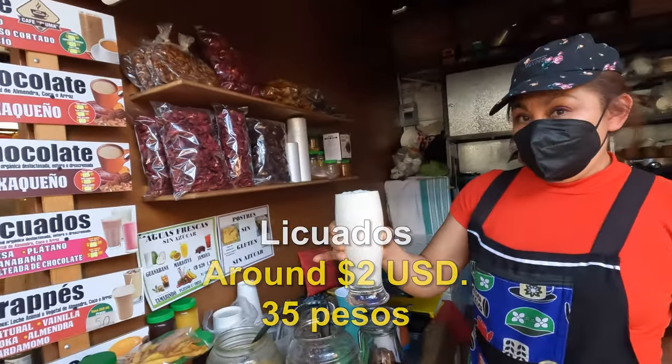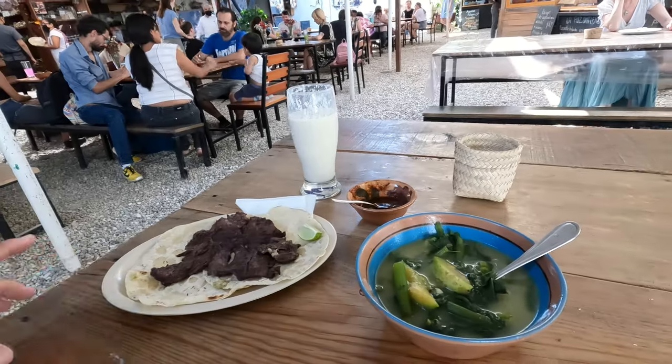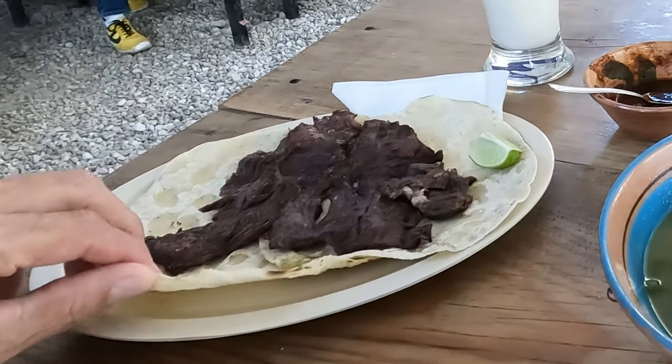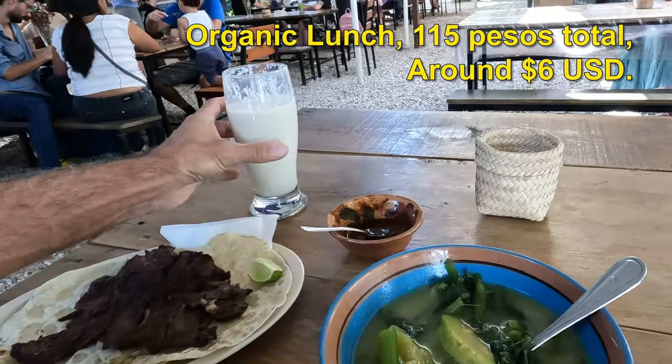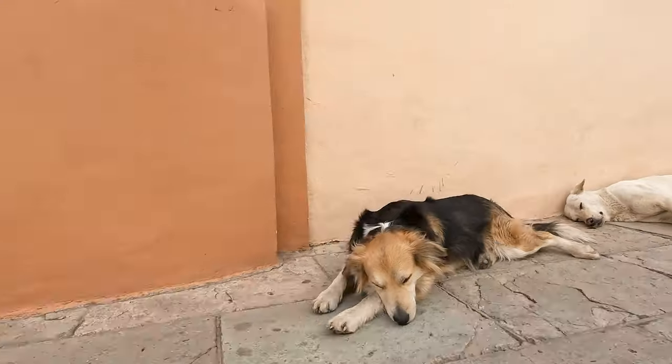And look at that. So I just got my lunch, healthy, organic, fresh, for 115 pesos total. And here's my vegetarian soup, vegetable soup. I've got smoked beef with corn tortillas and my guanabana almond milk drink. So a very good deal for a healthy lunch.